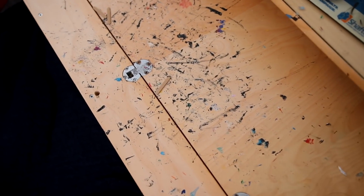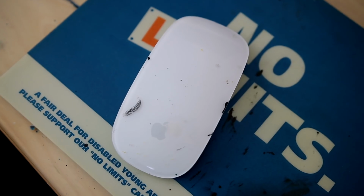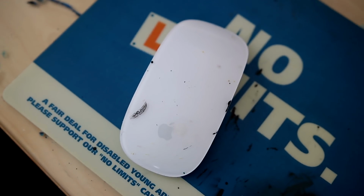Paint and electronics don't mix. My computer stuff is covered with paint. It's really old. I've knocked a few things over in my time. So far nothing's been broken.